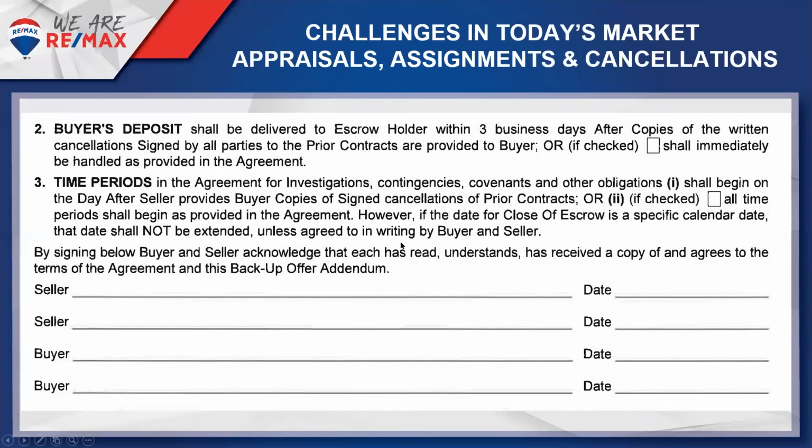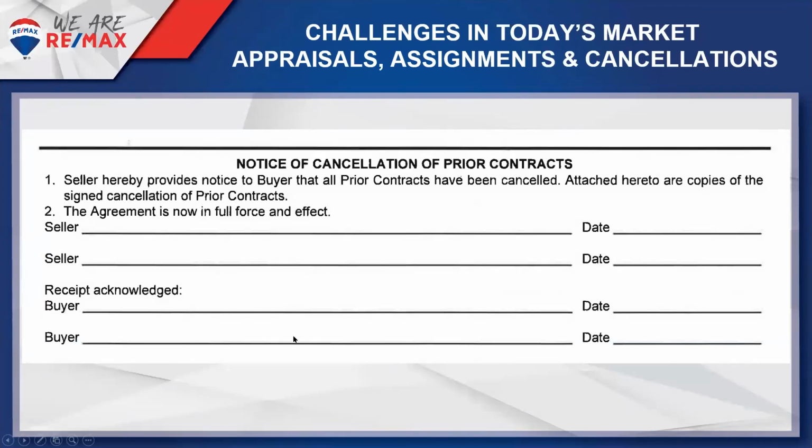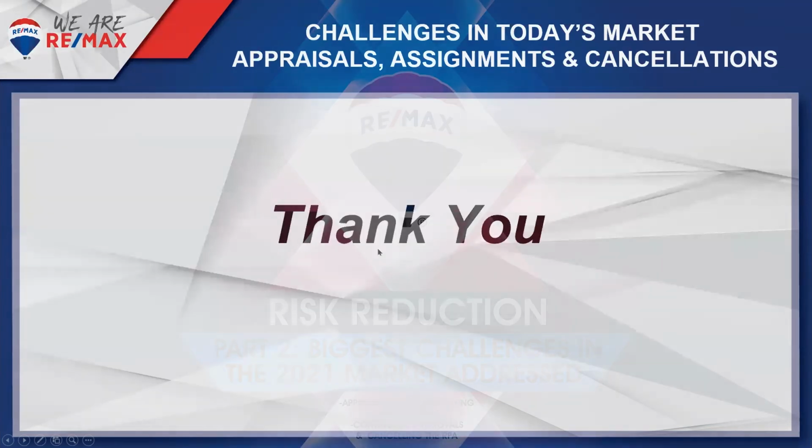But if the first offer can't get canceled and it gets resolved, the seller has the right not to sell the home to the backup offer and has no liability to the backup offer because the offer was accepted contingent upon the successful cancellation of a prior offer. And of course, the bottom of the form then has a place where you can notify the person who made the backup offer that you now have full cancellation, and you can attach a copy of the cancellation as you deliver it. And now the second buyer's contract is in force. That wraps it up, folks.